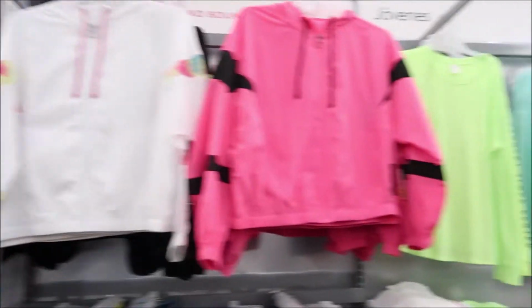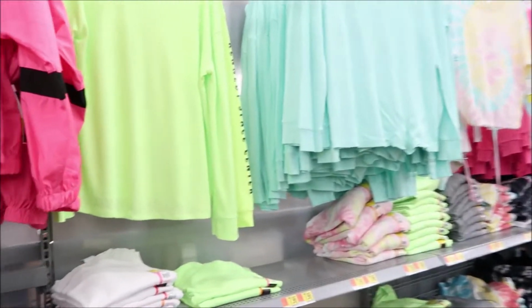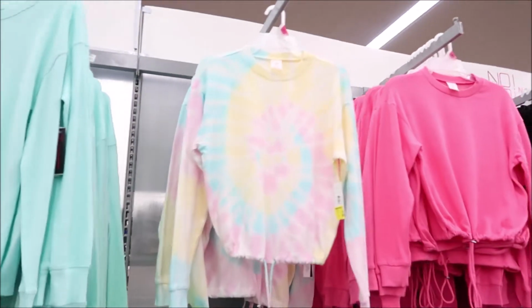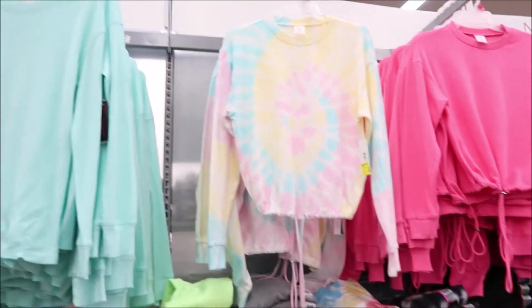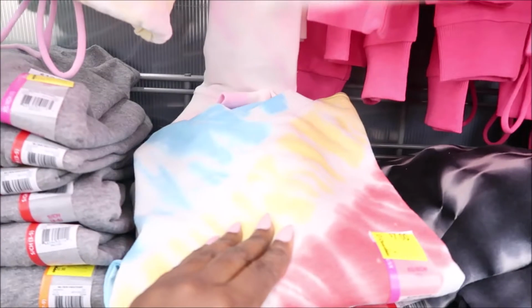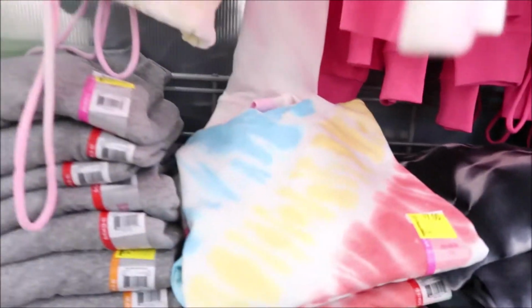Hey guys, that's me in the mirror there, on the top. So nice. I love this. It's something like this I got from Target. The sweats.